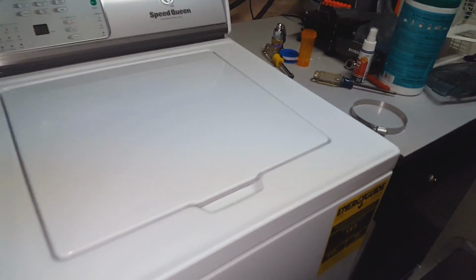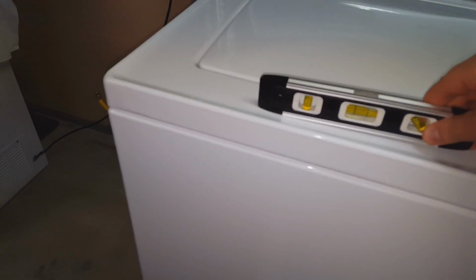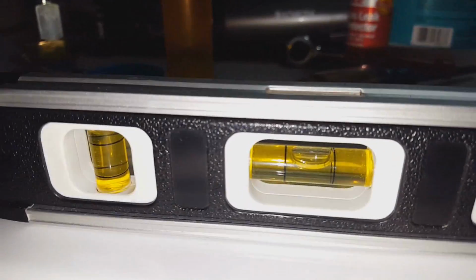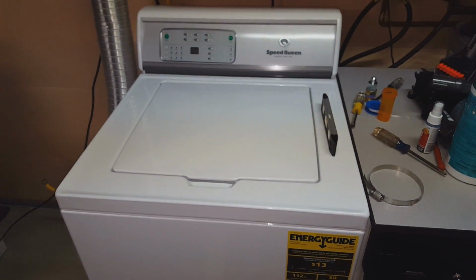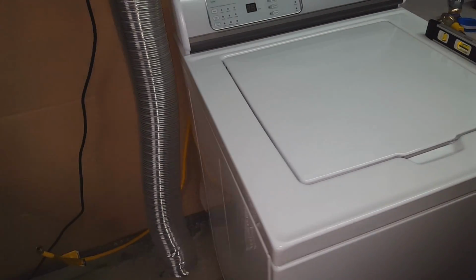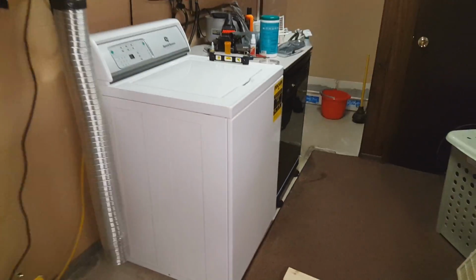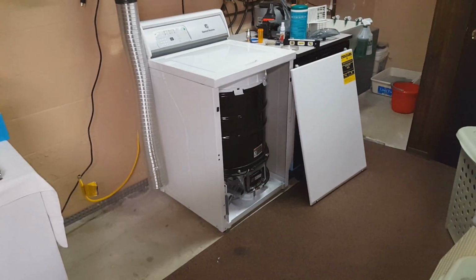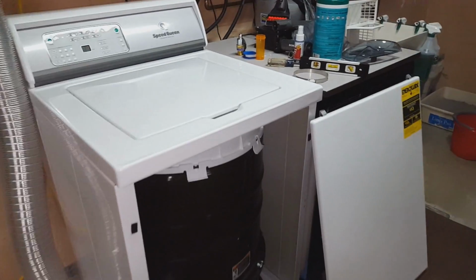And I just spent the last few minutes leveling it. And level. And level. Hang on. The back feet, come on autofocus. The back feet are fine. It was just the front two were leaning forward a little bit much, but there. Washer installed now. Brand new washer, and I'm already taking it apart.